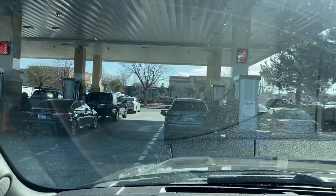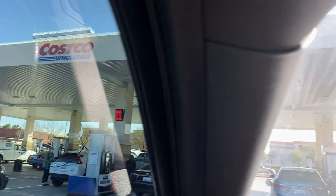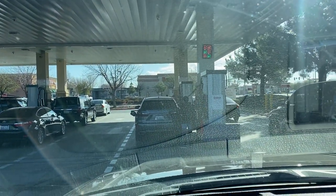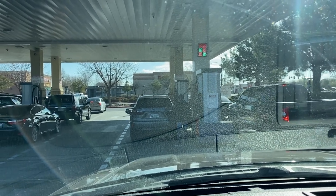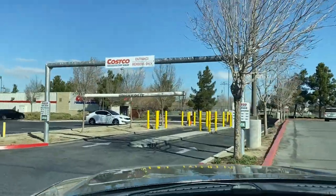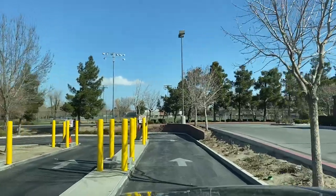Grab some fuel before we head down to the LA area. Gas is going up. Everybody wanted Biden in, and now gas is going up. Got our fuel. Might as well run this thing to the car wash.